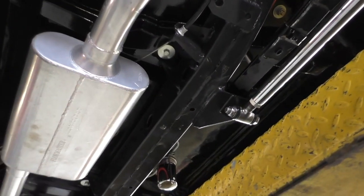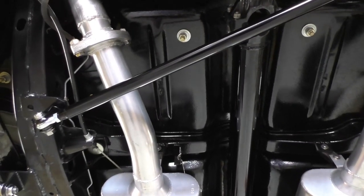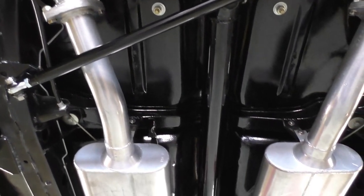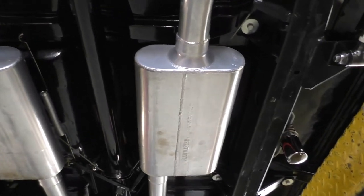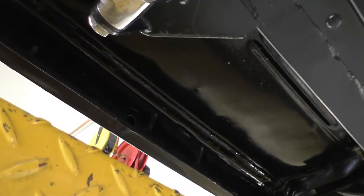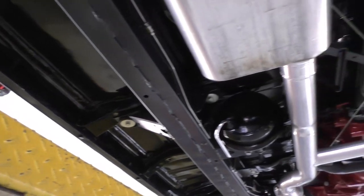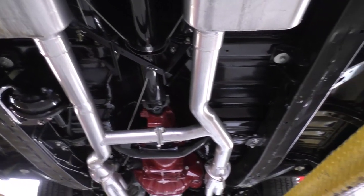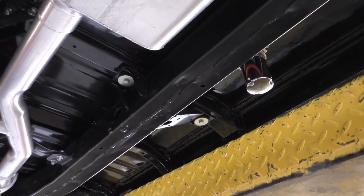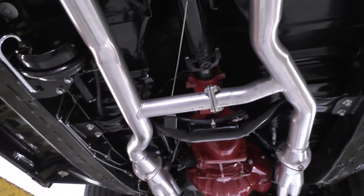Again, we'll go to the outside frame rail, but the floor pans are finished with a nice semi-gloss finish. Not undercoated, that type of thing. Flowmaster mufflers. It's all ceramic coated exhaust on it. We'll get you up here into the rockers. Frame, factory box frame. Again, these exhausts can come out.